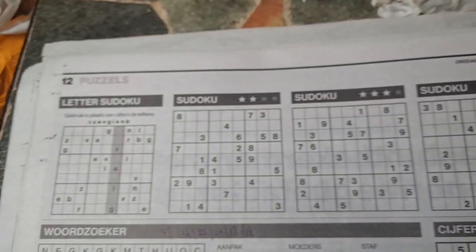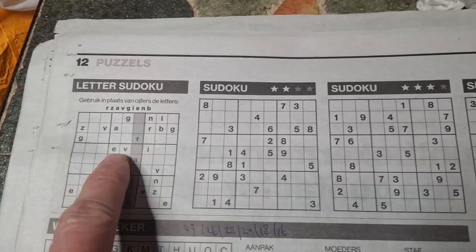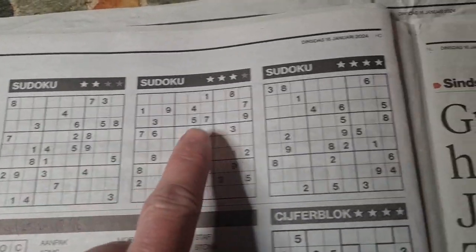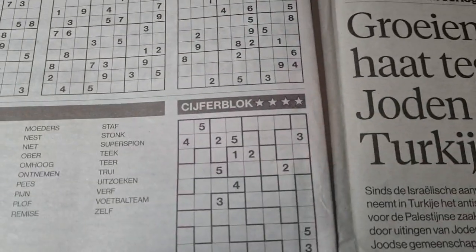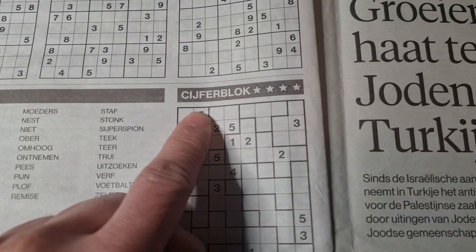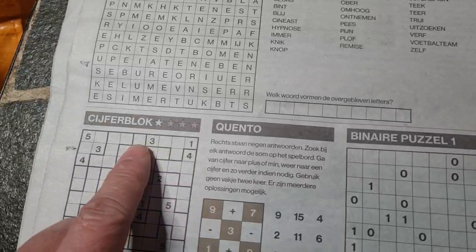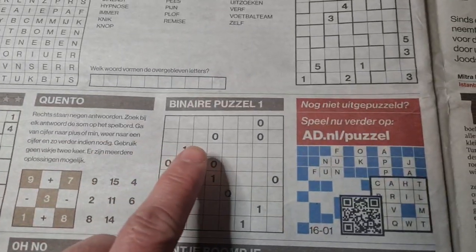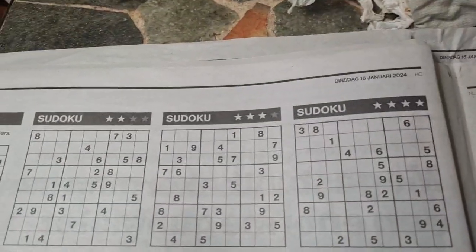We have here in this additional 7 extra puzzles. Those puzzles are the letter Sudoku, 2 stars, 3 stars, and the 4 stars Sudoku. We have 2 tectonics, aka jigsaw Sudokus. In Dutch, they call it cipher block. In Japanese, suguru. 1 with 4 stars, 1 with a 1 star, and the last puzzle is a binary puzzle. So total of 7 extra puzzles.